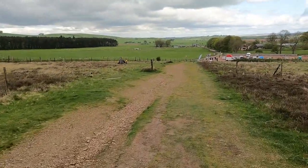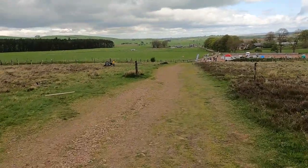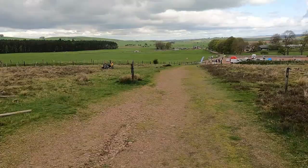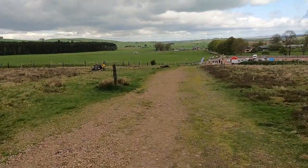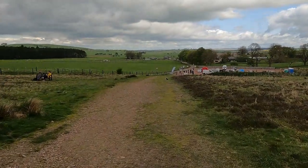All right, welcome back. I'm just approaching the end of the hike now. As you know, it's a solo one today. I'll show you where we are. Well, you can see where we are. It's the car park just there.